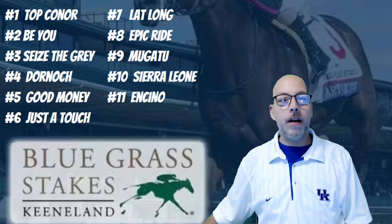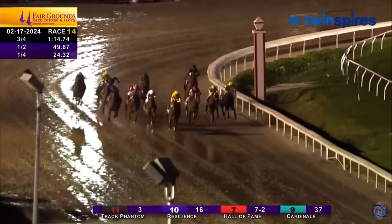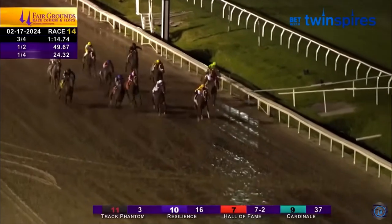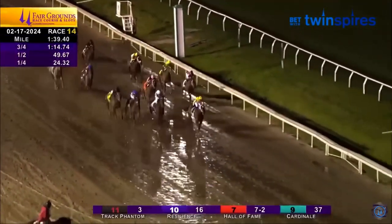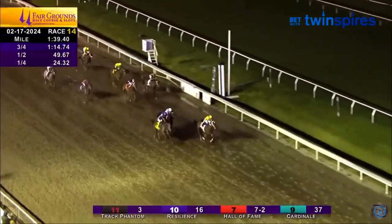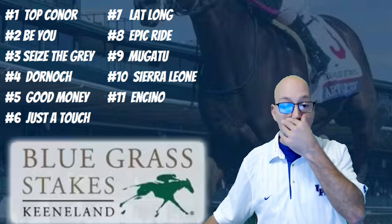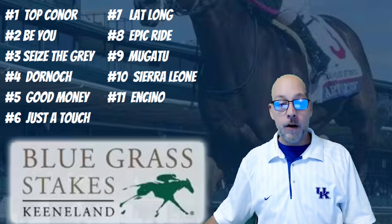So now on to number 10, Sierra Leone. Chad Brown star, Tyler Gaffalione back in the saddle, coming off his dethroning, so to speak, of Track Phantom at the Fair Grounds in the Grade 2 Risen Star. He was making his first start of 2024 in that race, but he had just been off for maybe about 70 days from his close call to Dornoch in that Remsen. So I think he'll be fitter coming into this race, as will Dornoch. So those two are going to be an interesting duo.